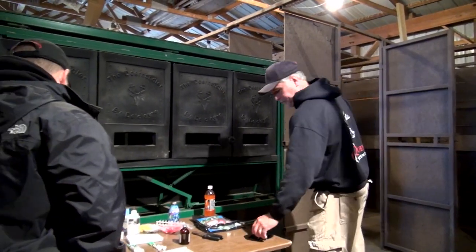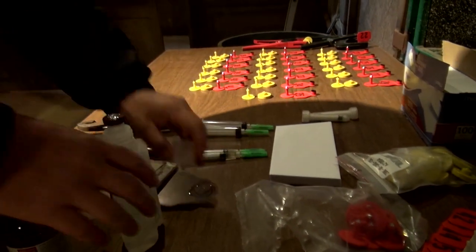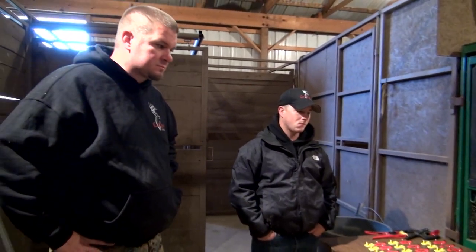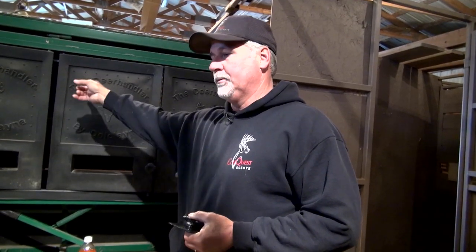We're going to put the does in the first big holding stall as we sort them. If he's calm, which he should be, Die Hard has not been one to go stupid, we'll put the fawns up here and we'll run him back out to pen 1.